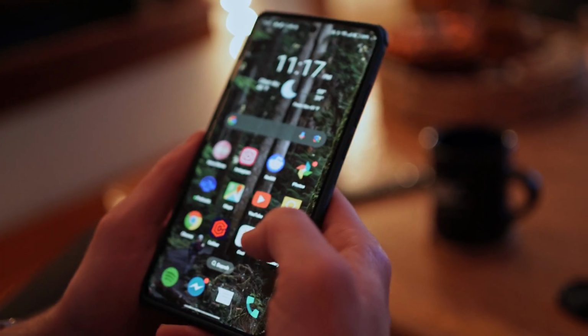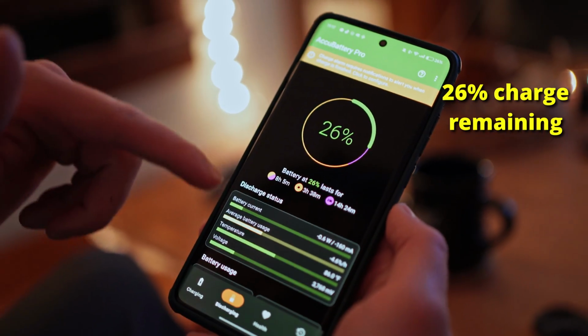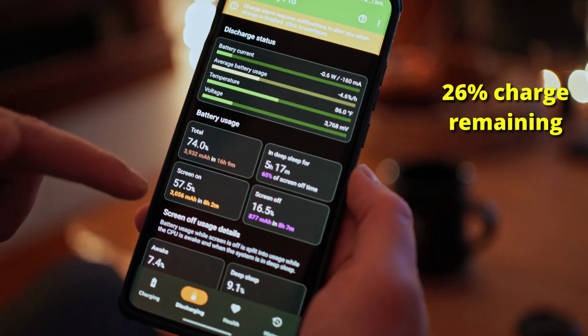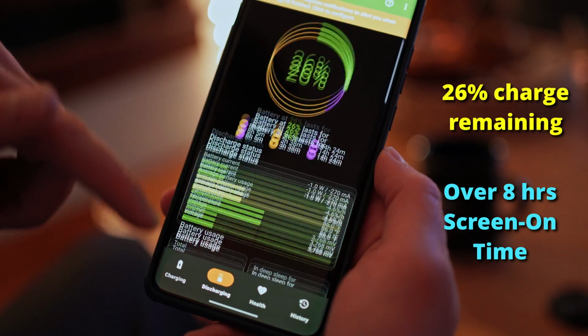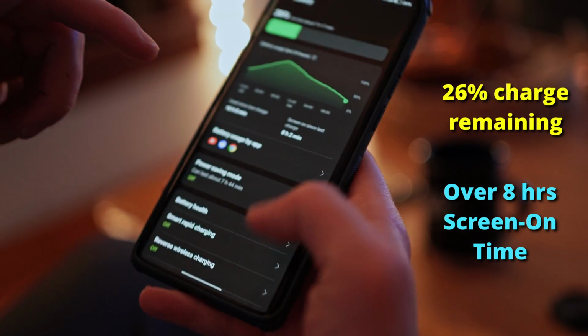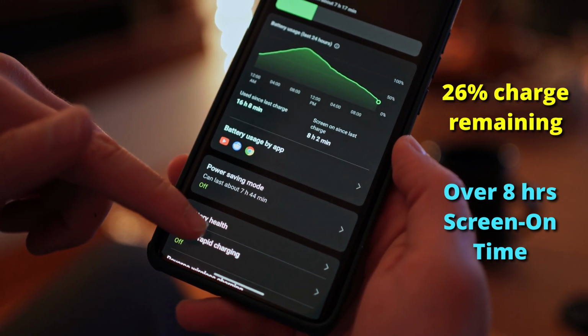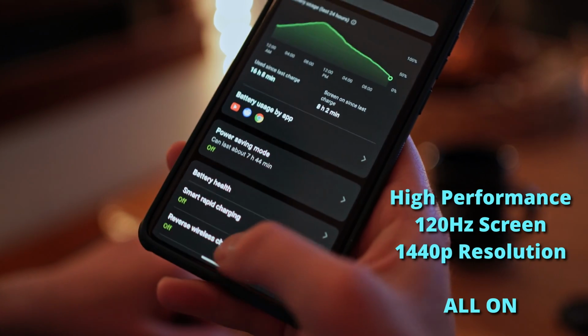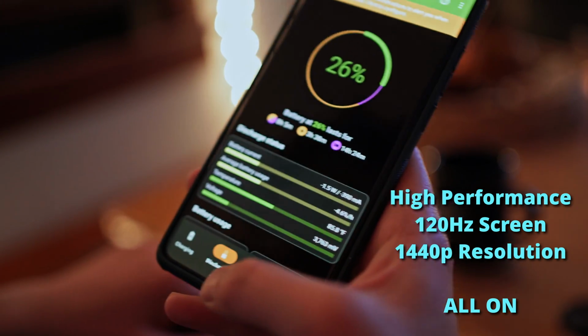If you're getting less than 5 hours of screen on time with heavy usage, something might be wrong with your phone, or you live in a Faraday cage. I can spend a day using GPS, connecting to dodgy Wi-Fi, and gaming, and I still typically end a day between 8 to 9 hours of screen on time. There are not many phones that can make that claim. Consequently, there's little reason to worry about charging speed, and that's kind of the paradox for this phone.